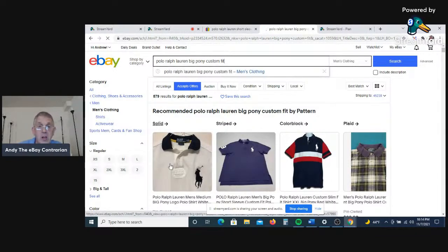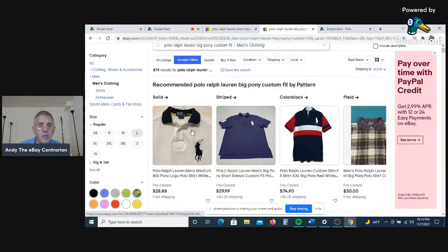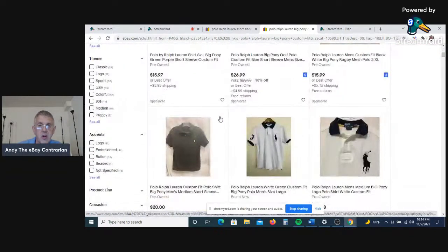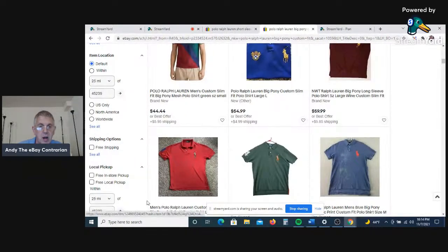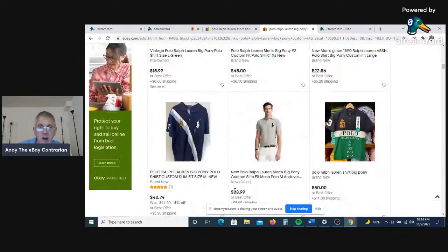So if I was selling one of these, my title would be Polo Ralph Lauren Big Pony Custom Fit Polo shirt, and then I'd have the size like XL. And then put your pictures in. You're going to have a really good chance of getting your stuff seen. And if you've got good pictures and you've got all your item specifics, it's going to show up here, and you're going to sell it. And these sell on average around 24, 25 bucks.